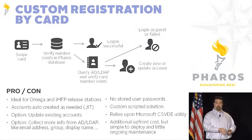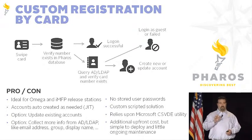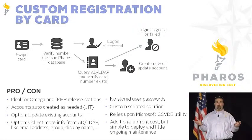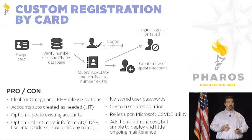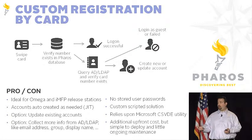You swipe your card. You're let into the system. Now, what's happened on the back end for administration? We've taken that card, and a piece of that card number, or maybe even the whole card number, is in Active Directory. It's a field in LDAP, or it's on another system. We can go ahead and query, look up that card, and get their username.